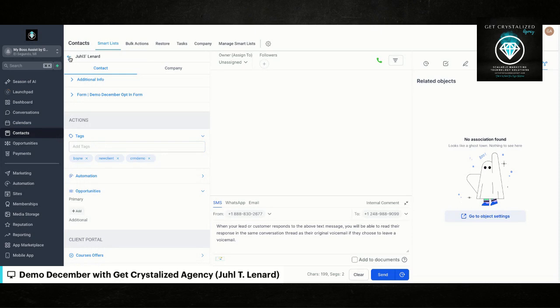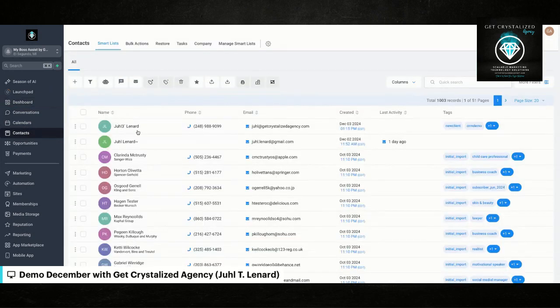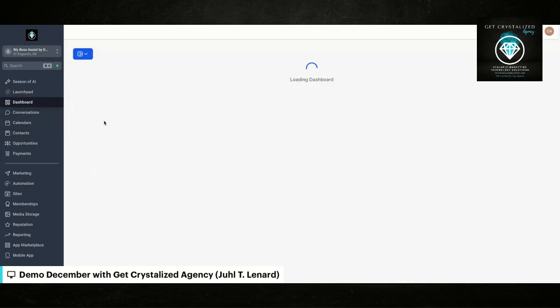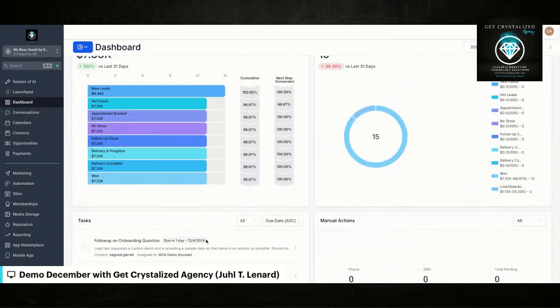So we're going to hop on out of here and speed this up. What we're going to do is go to contacts again. Okay, now there's our contact here, Jewel 3. Now, we looked at the dashboard. Let's go back to the dashboard and let me show you that when we added that task for Jewel 3, it also is here in your dashboard, right?